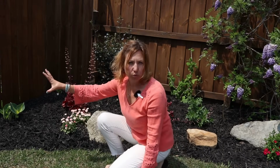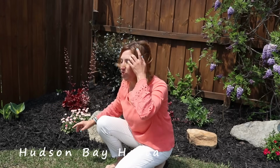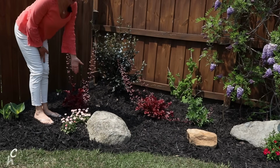If you've been with me for a little while now, you know that my yard is largely full sun. I do not have a lot of mature trees on my property at all, and that is something I've been trying to remedy. Right beside me here, we built a brand new fence line. When that fence was built, it enabled us to have a part shade garden alongside it. Closest to the fence line, I have two Hudson Bay hostas that I've transplanted from other parts of my yard. Right here I have English daisies.